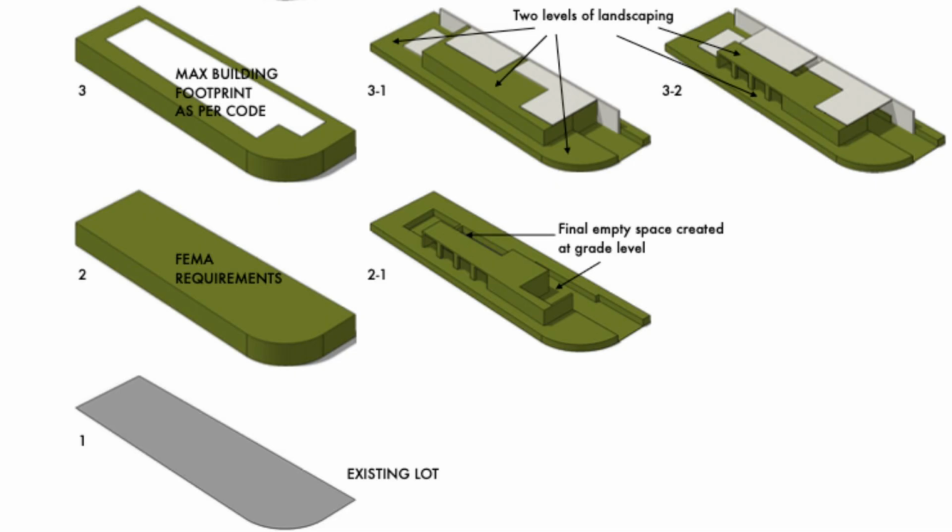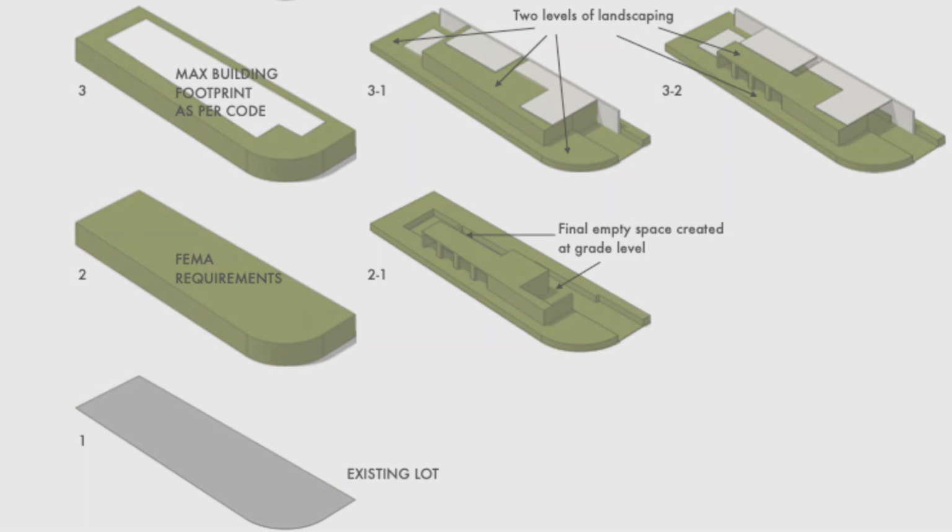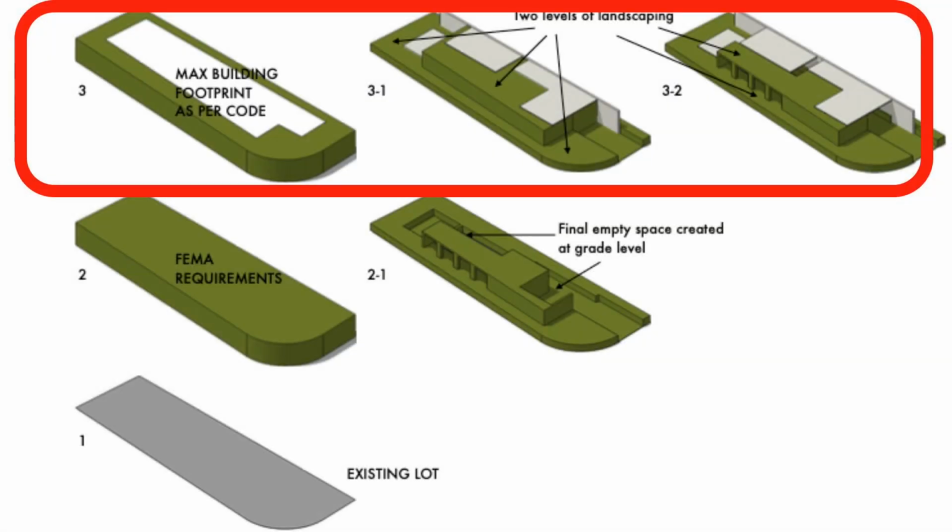The first step was to respond to FEMA regulations, which required elevating the habitable spaces above flood level. That already creates a design condition. The house cannot sit directly on the ground. From there, we defined the maximum footprint allowed by code and then extruded it to find the maximum buildable volume. But this volume wasn't yet in harmony with the landscape or the street.